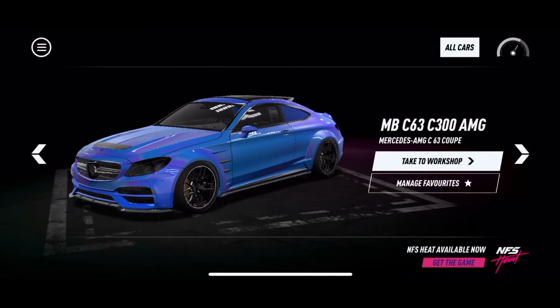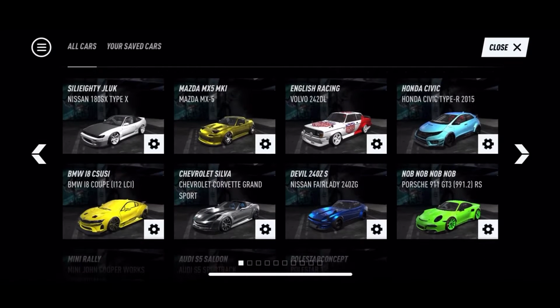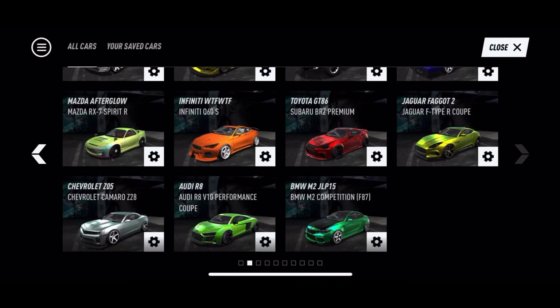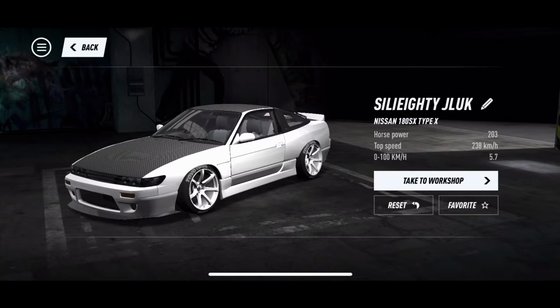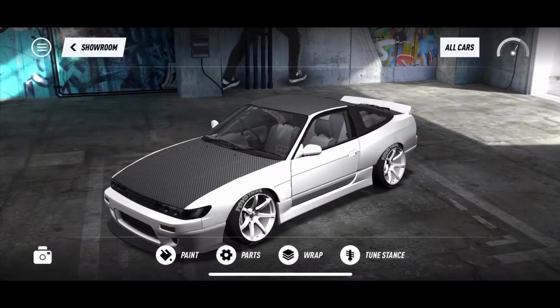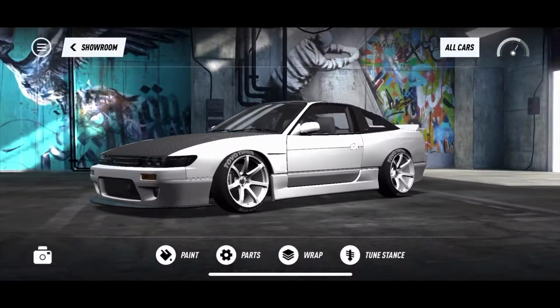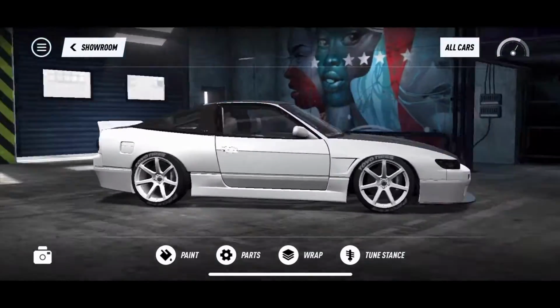So let's just start. I'm going to do the entire car collection. I've modified every single vehicle in here, some to certain tastes, others, I don't even know what I was doing. But I'm just going to go through the entire thing. The first one here is a Nissan 180SX Type X, which has been Silvia 180 swapped. Front end is a Silvia, and the rear end is a 180SX.